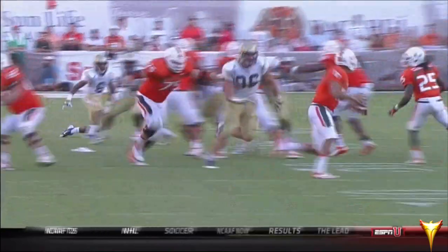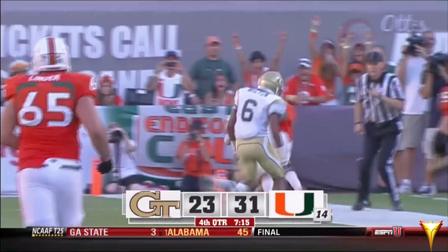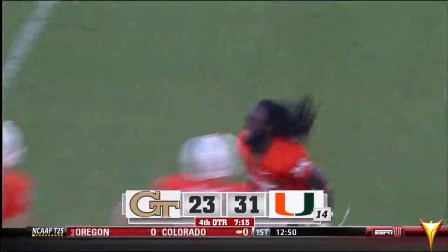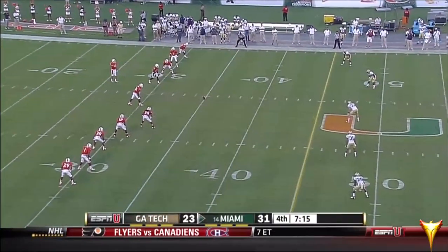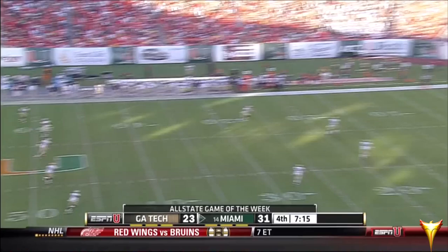A lot of runs from Duke Johnson, and then Stephen Morris to Stacy Coley. And that's it up. Dallas Crawford. Upon further review, a touchdown. For a division title, Georgia Tech needs this game. Down by 8.